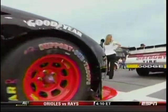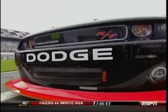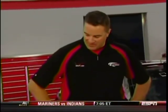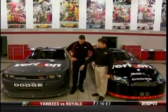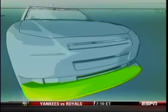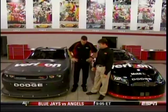NASCAR is going to run a new car in the Nationwide Series this year, and the car looks quite different. Yeah, the folks at Dodge have done a really good job, Andy, with the Challenger, something the fans can really relate to when they see Justin Allgaier out on the racetrack. One of the biggest features that I see is that this car has a splitter on the bottom. The new Nationwide car, just like their counterparts in the Cup Series, has the splitter this year, which is a real big aid to balancing out and getting front downforce that the drivers are always wanting.